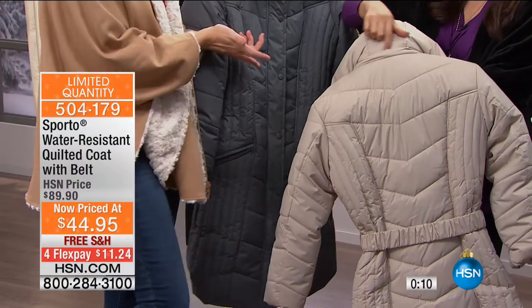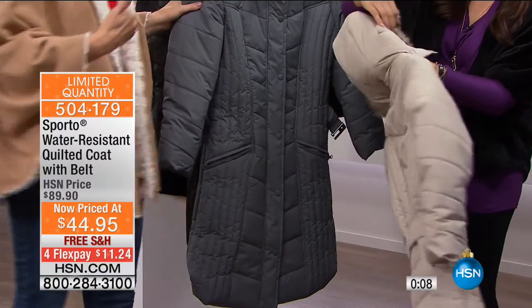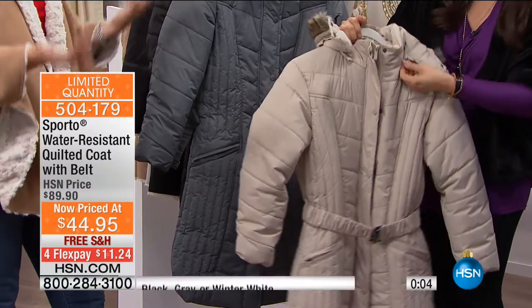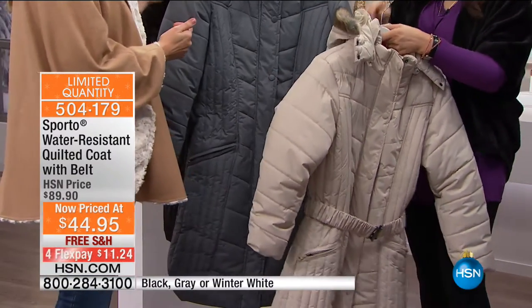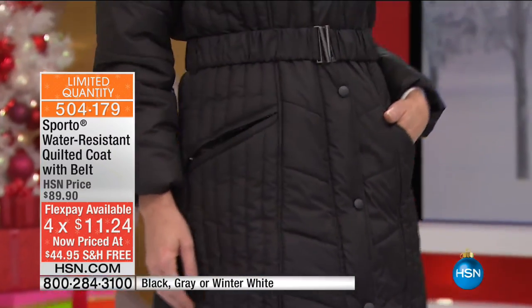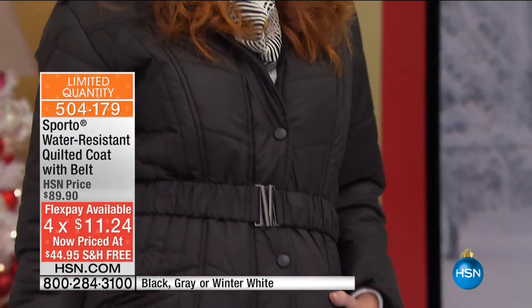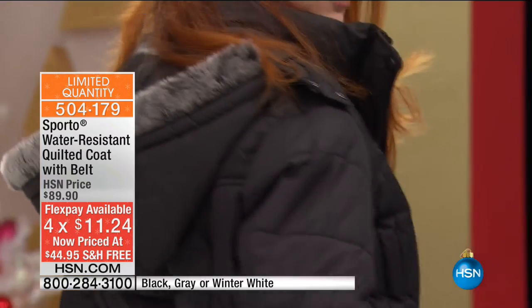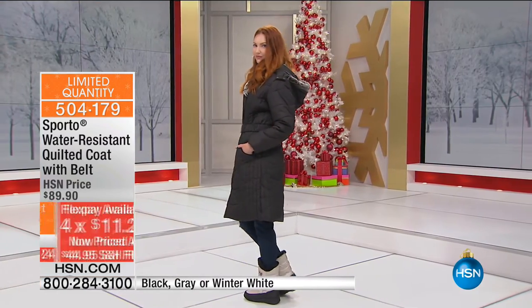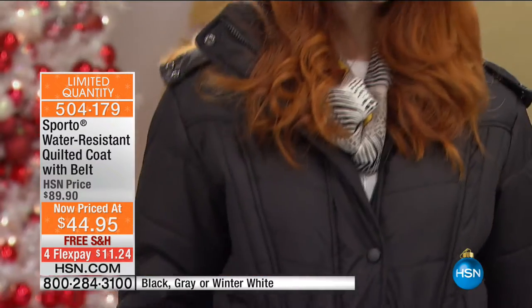The hood, there's a zipper. You can take it on or off. If you want a little more tailored look with a quick zip, you can take that hood right off if you're headed into the office. But when you want that extra coverage, if it is snowing, if it's raining, you want to protect your hairstyle, use that hood. Zipper pockets, it's great. It's fully loaded. Small through extra large, 1X, 2X, 3X. It is 4 months at $11.24. And there's no shipping and handling on this.